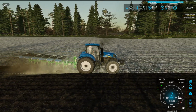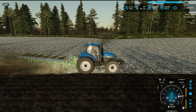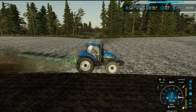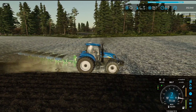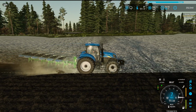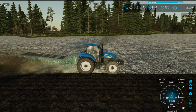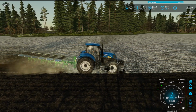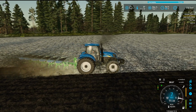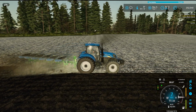Not 100% sure that we're going to get this field done today, although we've got just under 5 hours to continue ploughing. Tractor will clock over to 43 hours while you are with us.